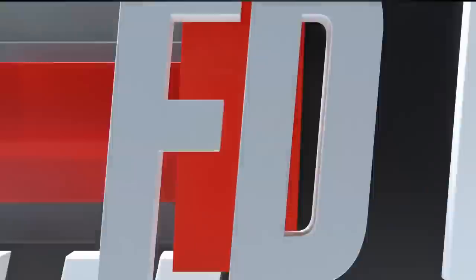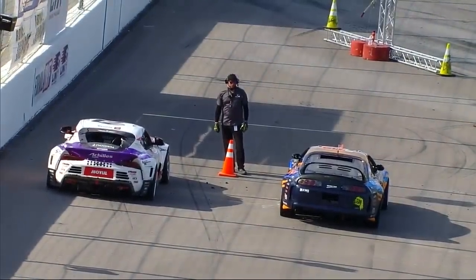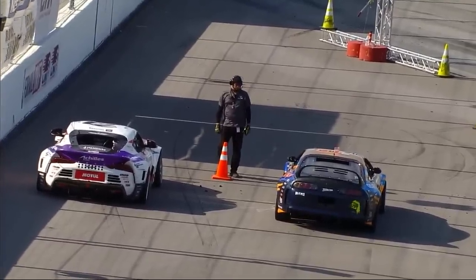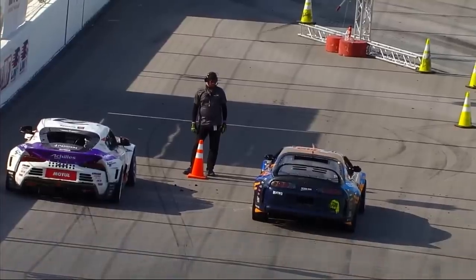So what the judges are going to be looking at here is, was there forward momentum from Dan in an area that would have been considered a decel, and is the contact, or the collision in this case because it stopped, the fault of Dan Burkett, or is it the fault of Ken Gushi?